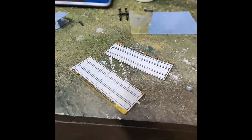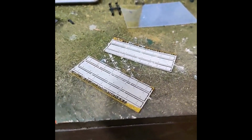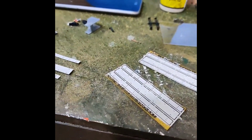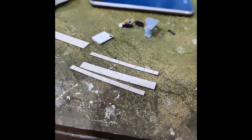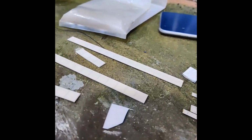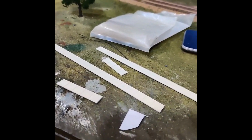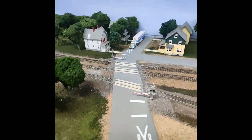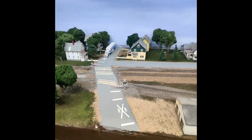This is the BLMA concrete crossing that I've been using for all my crossings, and I use it because that's basically what's used on the prototype Union Pacific Geneva subdivision. So it's just a matter of gluing the crossings down onto the road.